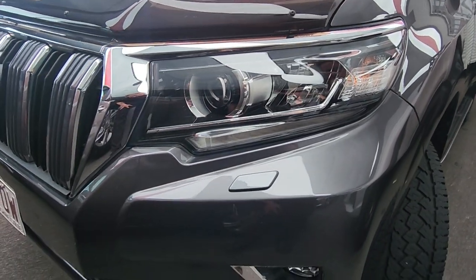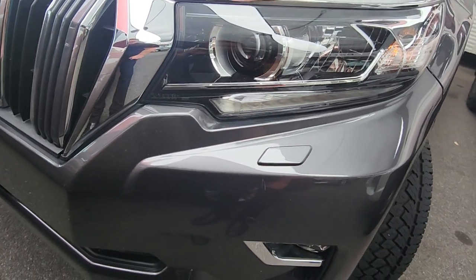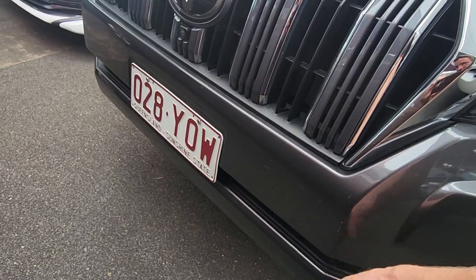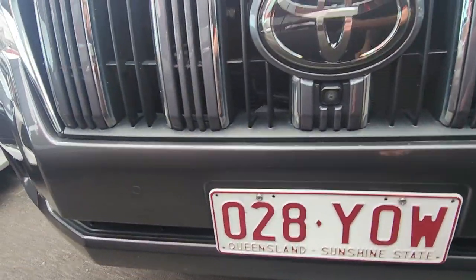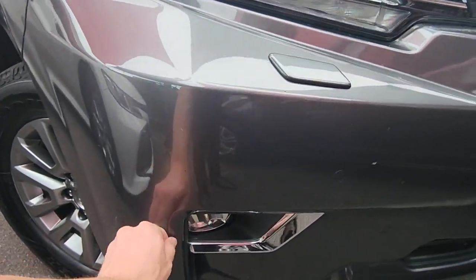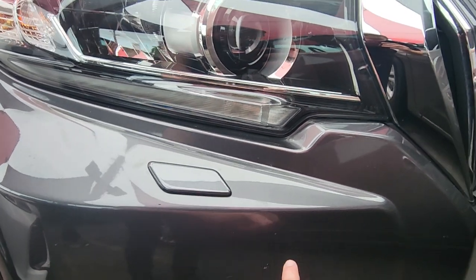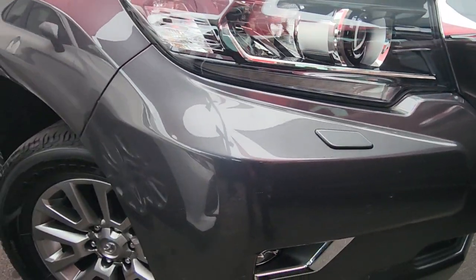Same for the rest of the car, obviously through the headlights here too. We do have a little scratch there on the front, that little one, and a little stone chip just there too. As we come around, if you can't see it in the video, just let me know and we'll get some photos through instead. Actually, that one's coming off. Disregard. That's just come off too. So just a little stone chip there and there, but they're about the size of the tip of your pen.